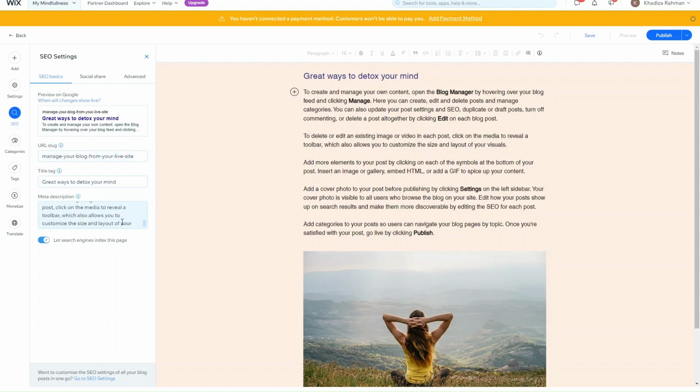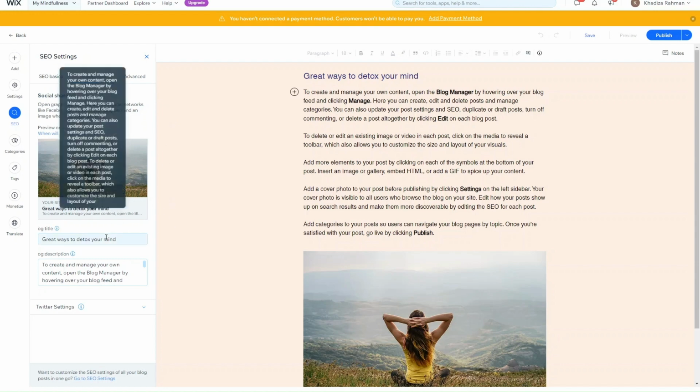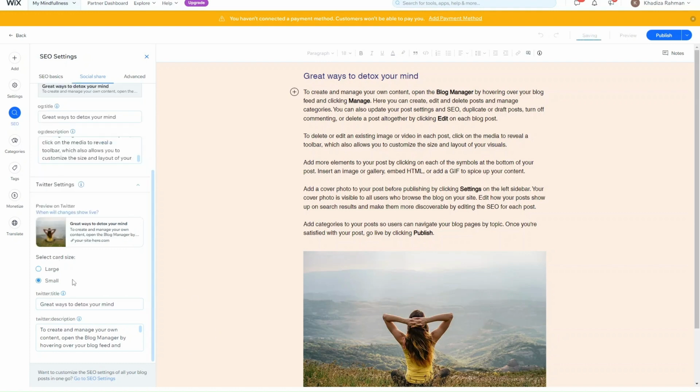It should already be filled in by taking the first few lines of your post, but you want to make sure that the description is accurate and that it will encourage users to click on it if they see this in search engine results. Other things you can improve on is the social share. If you were to share this link on social media, it'll show you how it's going to show up. So this is essentially a preview. You've got an image, the title, and the description as well. You can also do Twitter settings, so it'll show you specifically what it'll look like on Twitter with the card sizes. You can choose if it's large or small, and it'll give you the preview that way as well.